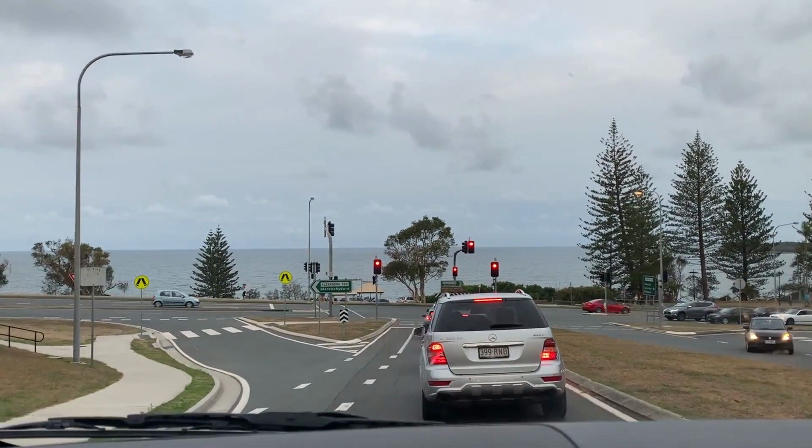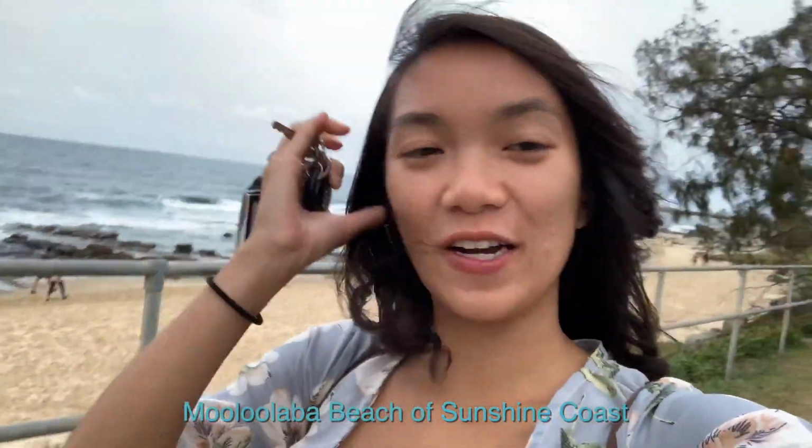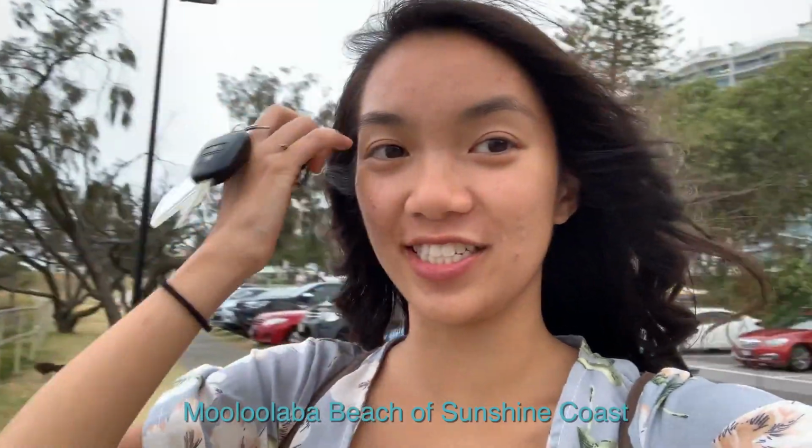What the heck? Where does it stop? We are at Mooloolaba Beach, which is on Sunshine Coast. It's one of the bigger beaches here.